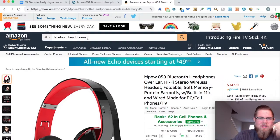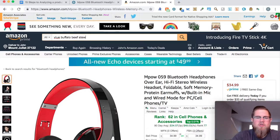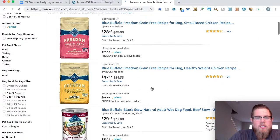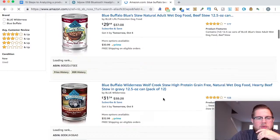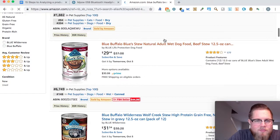This is something I bought the other day. What's it called? Blue Buffalo Beef Stew. Conrad has taken a liking to this stuff. So, all right. Which one is it? Let's try Blue Stew. I think that's it.